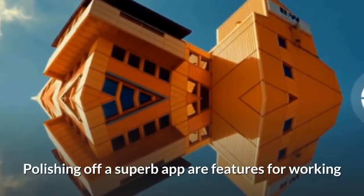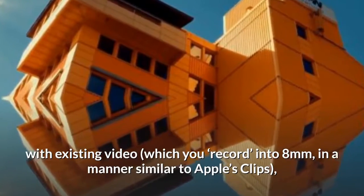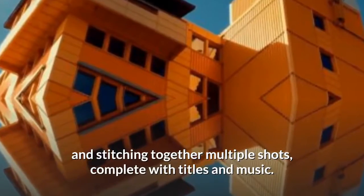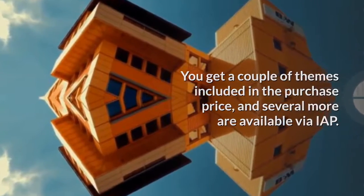Polishing off a superb app are features for working with existing video, which you record into 8mm, in a manner similar to Apple's Clips, and stitching together multiple shots, complete with titles and music. You get a couple of themes included in the purchase price, and several more are available via IAP.